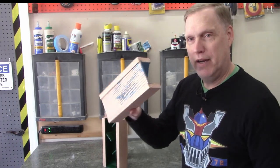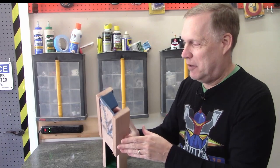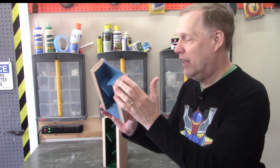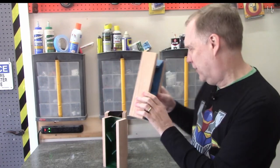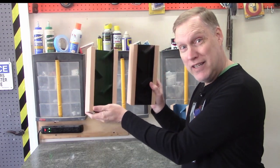When this eventually dries, it's completely soaked. We'll probably paint this a solid color because, well, not staining this. So anyway, we're gonna set this one aside. This is a learning exercise here, but we still have these two. So we're gonna work on these.